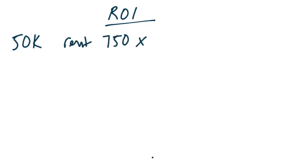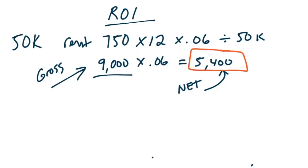We're going to take $750 times 12 months, and then we're going to multiply that times 0.6. Why do we multiply times 0.6, times 60%? Because that means we're removing 40%, right? So multiply it times 0.6, that gives us our net. Now the gross, what was the gross? Ready? $750 a month times 12 is $9,000 a year, is my gross that I'm going to make off of that rental property. Well, I want to take 40% out, so now I'm going to multiply that times 0.6, and I have $5,400. So $5,400 is what I will be left with.